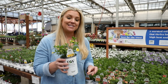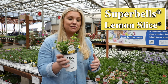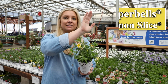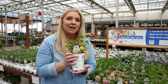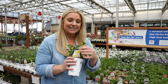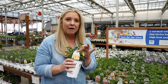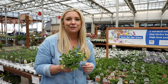Another variety of Superbells that I love is Superbells Lemon Slice. To me, this is the OG of Superbells. It has this gorgeous, gorgeous white and yellow striped bloom that you are gonna be able to see from all the way across your yard. I have actually planted this in my garden, and it's overwintered for multiple years. So it's another one of those plants that's gonna say annual on the tag. But just remember, for those of us here in the Sacramento area, we are so lucky because we have mild winters, and so these plants are going to last for multiple years for you in your garden.